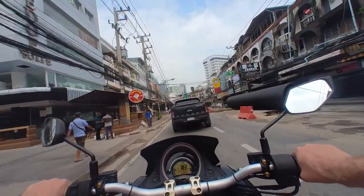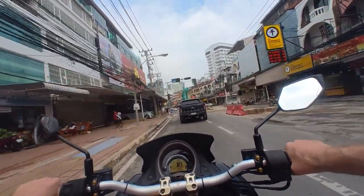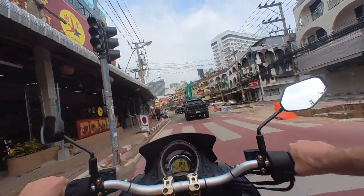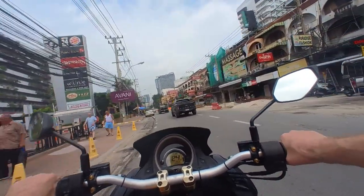As you see, everywhere is roadworks, all to do with putting drains in or burying cables, taking cables down and burying them under the ground instead of all this mess of cables along the sides of the road, just above your heads as you're walking. You can see them here.